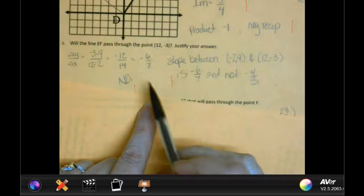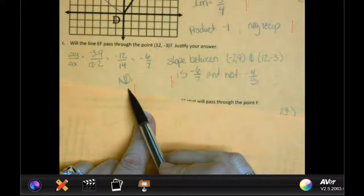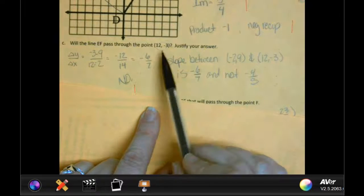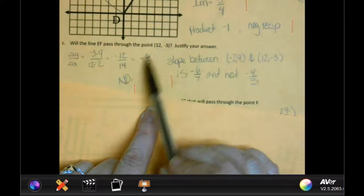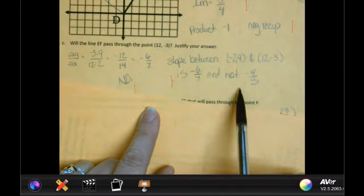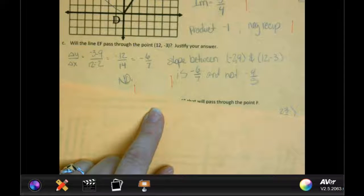Your explanation can vary depending on how you came up with it. But when I did this and I got that it was different, my answer is no. That's 1 point for that. Then the slope between negative 2, 9 and 12, negative 3 is negative 6/7 and not negative 4/5. That's my explanation. But Natasha, I'm getting the feeling that you used 12, negative 3 in E. Yes. Okay, so what did you get for your slope?